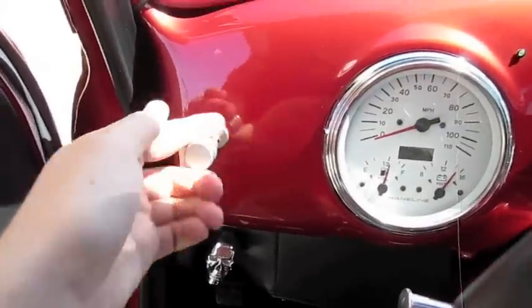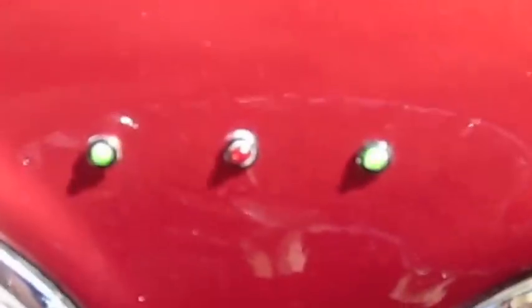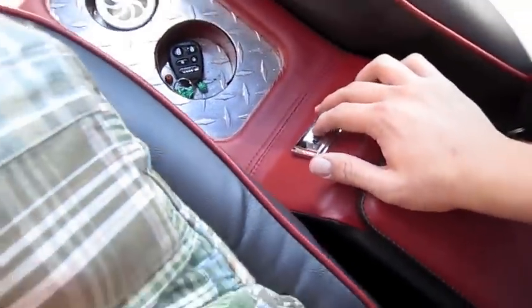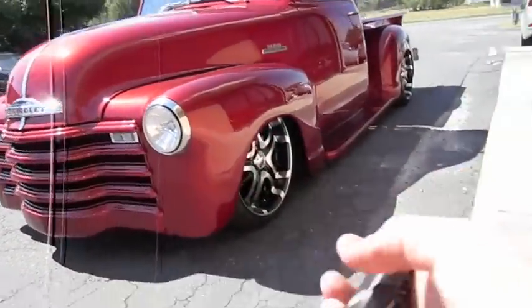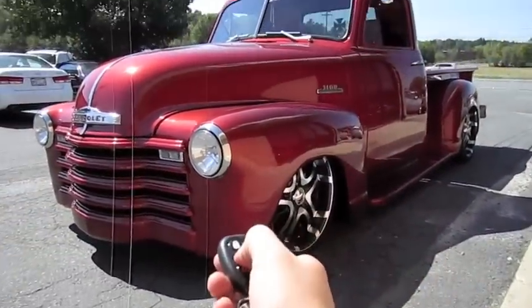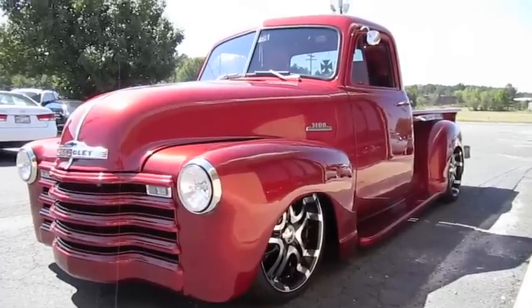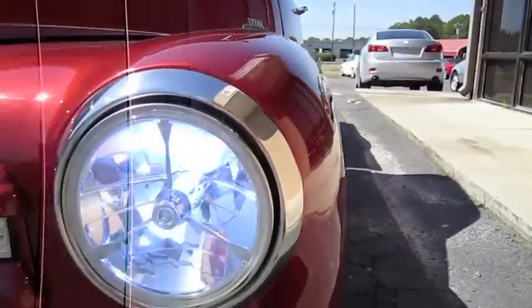Headlights, hazards. Put the window down. And let's go ahead and check out the exterior. This vehicle also has remote start. HID headlamps.